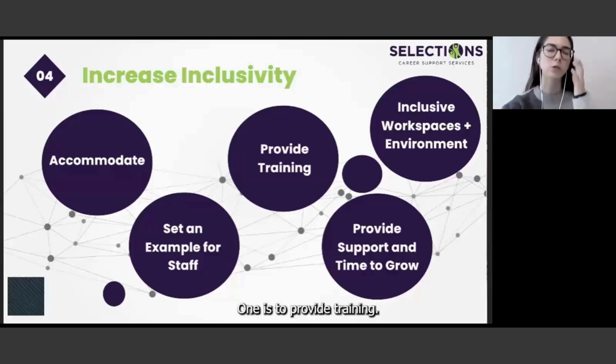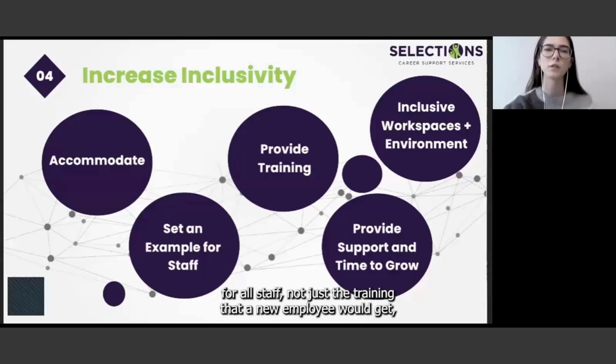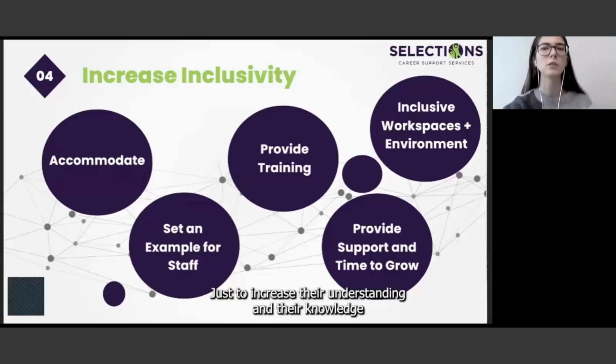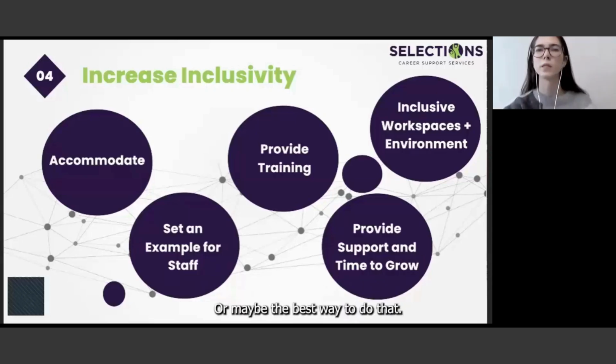One is to provide training. So, providing training, we're talking about training for all staff, not just the training that a new employee would get, but there are a lot of resources out there that you could provide for your staff so they could have more information about disabilities, just to increase their understanding and their knowledge of what it's like to work with somebody with a disability, or maybe the best way to do that.